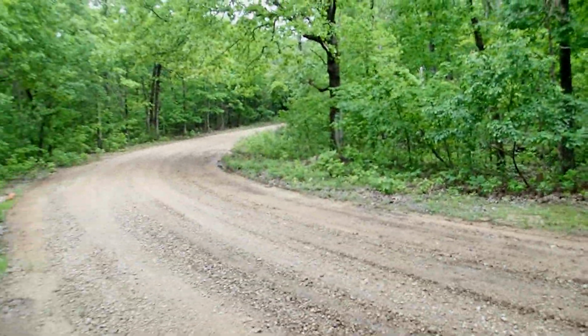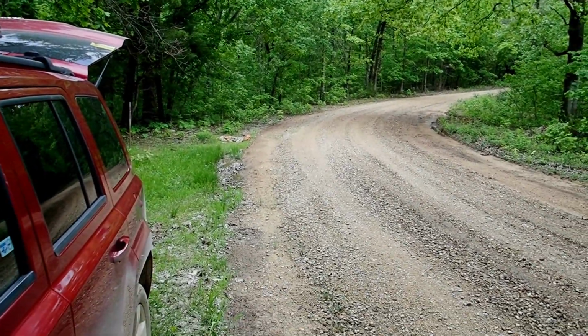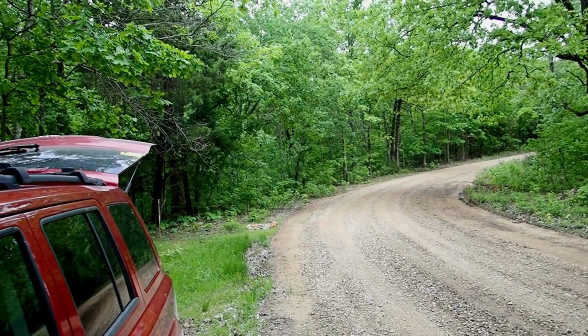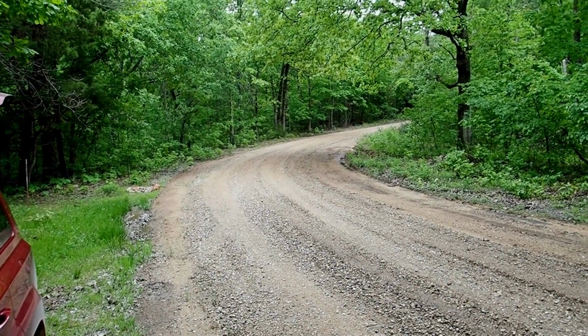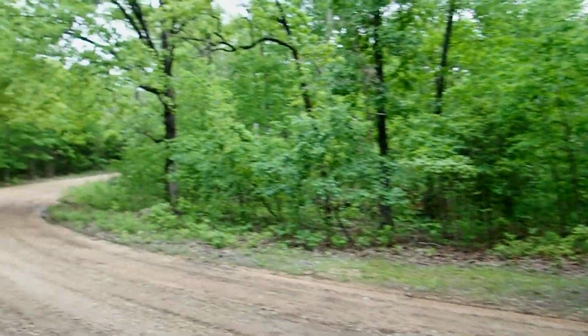All right, guys, so we are back at Floyd Tower Road, and this is the split. If you go that way, it's C6 down towards Harmon Spring. So that was pretty much about it. I got out a lot quicker than I thought I was. I guess I didn't have to waste time clearing stuff. So it's about 2 o'clock.